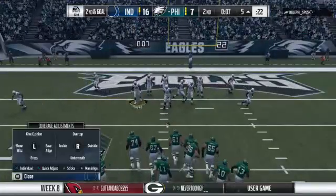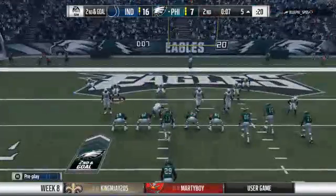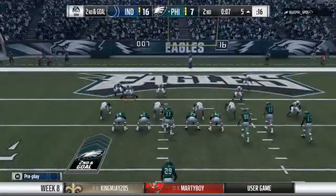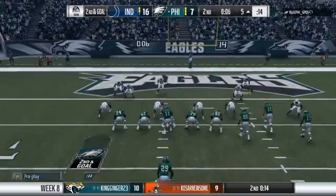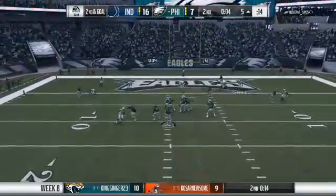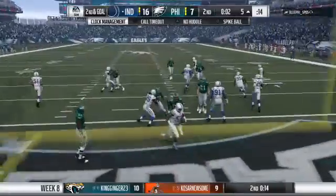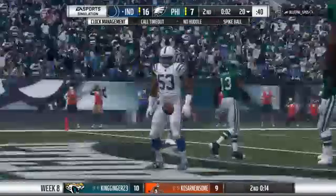Looking to jam the receivers at the line here. Press coverage look defensively. Wins to throw again. And it's intercepted at the goal line. Picked off by Todd Davis.